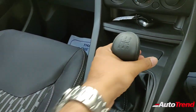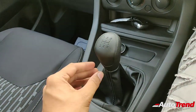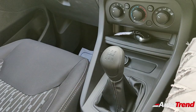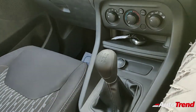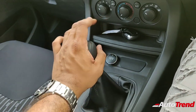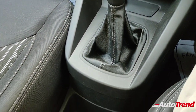So coming lower down, you can see the different transmission lever design. It is not as great as before. They have deleted a lot of design details, such as the metal finish, the chrome finish and the glossy black finish, which were actually present on this variant. It is no longer available. It's instead a plain transmission lever, and as you can see, it's a 5-speed manual transmission. So both the diesel and the petrol versions of the Figo hatchback are available with a 5-speed manual transmission only. There is no automatic available for at least the time being.